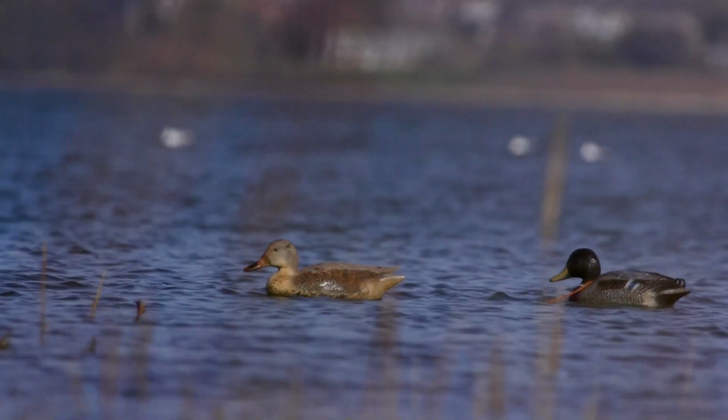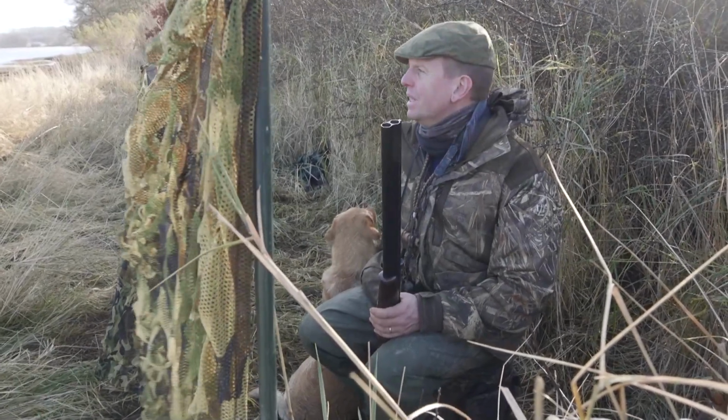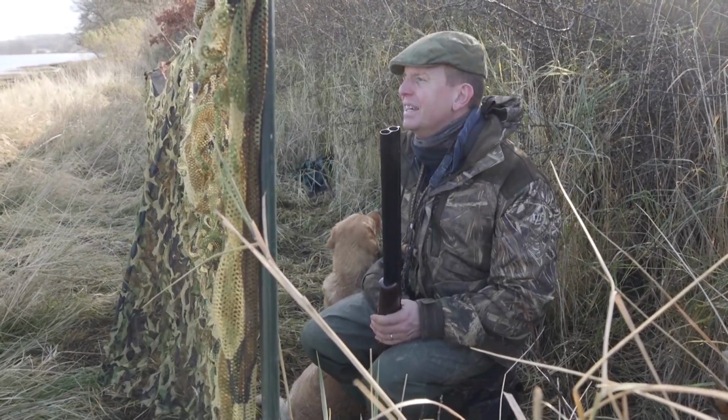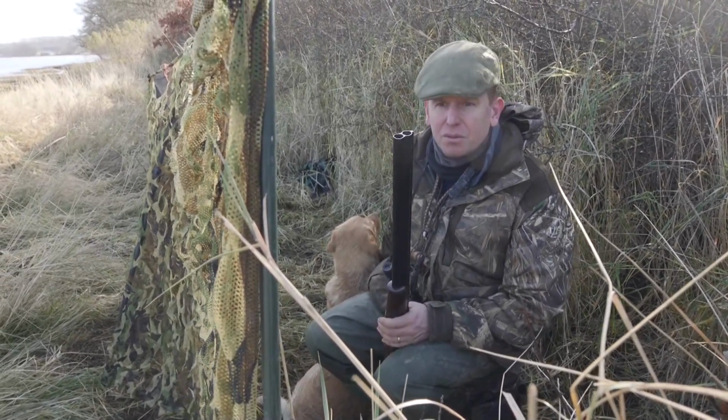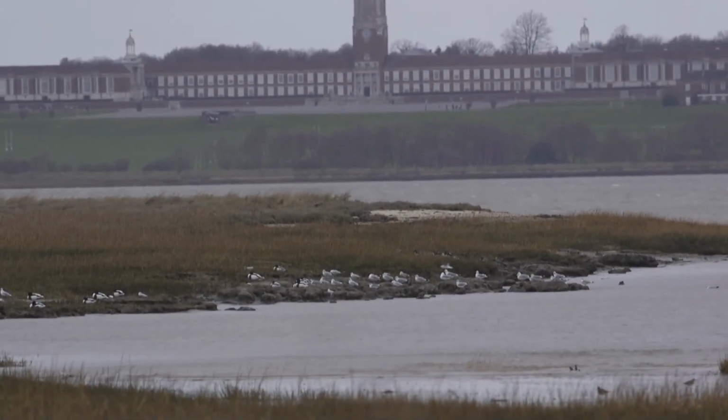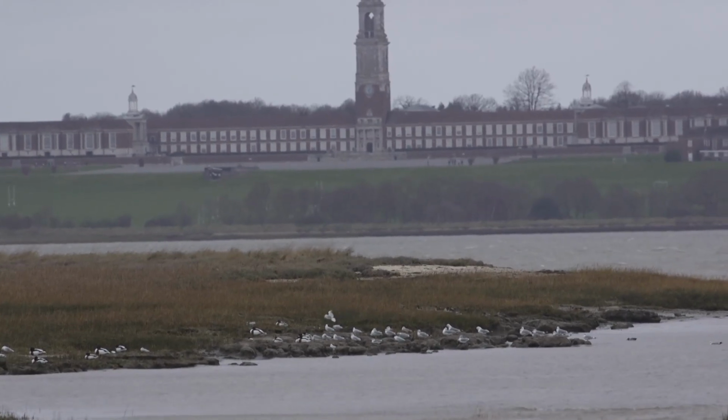What's been good about this season is that it's been dry through January, the sort of dry January that wildfowlers like. And so there isn't a great deal of rainwater lying around the county or lying around East Anglia, and so the birds have held on the coast and there are still good numbers about.